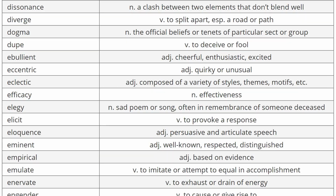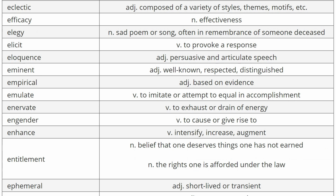To elicit a response means to provoke. You provoke a response, you elicit a response. You got someone to do something, you elicited. And they use the exact phrase to provoke a response.